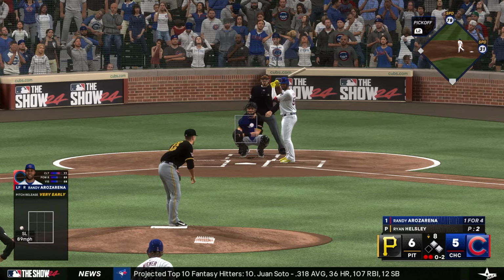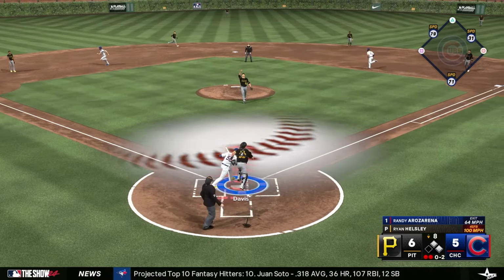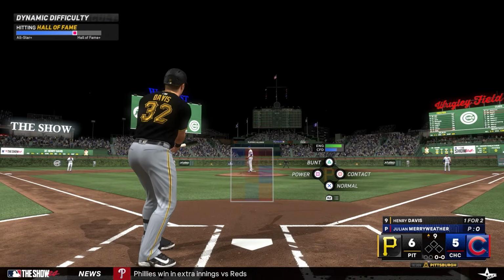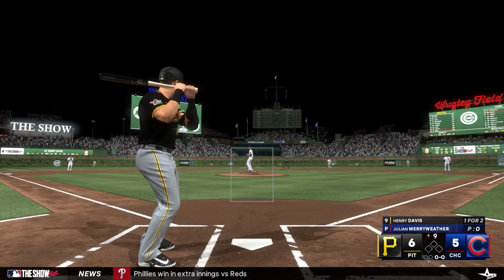Quickly gets him to a 0-2 count. High and inside pop-up. Henry Davis should be able to field this and take us to the 9th with a 1-run lead. Merriweather on the mound for the Cubs. Henry Davis to lead off. Nice to get a little bit of insurance here for Helsley.